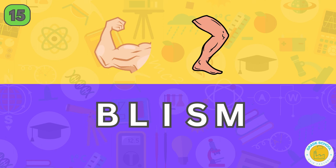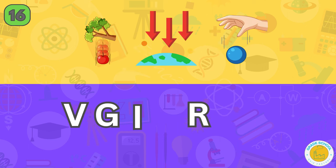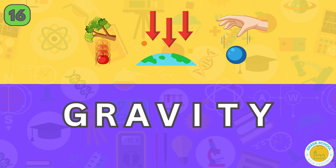Moving on to number 15. The correct word is limbs. Number 16. The correct word is gravity.